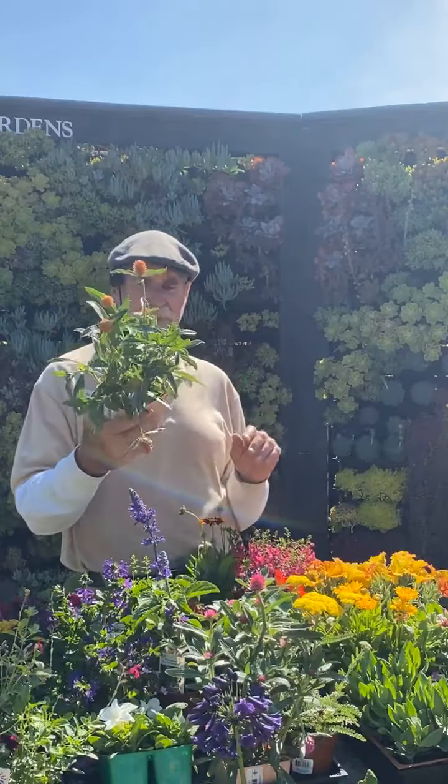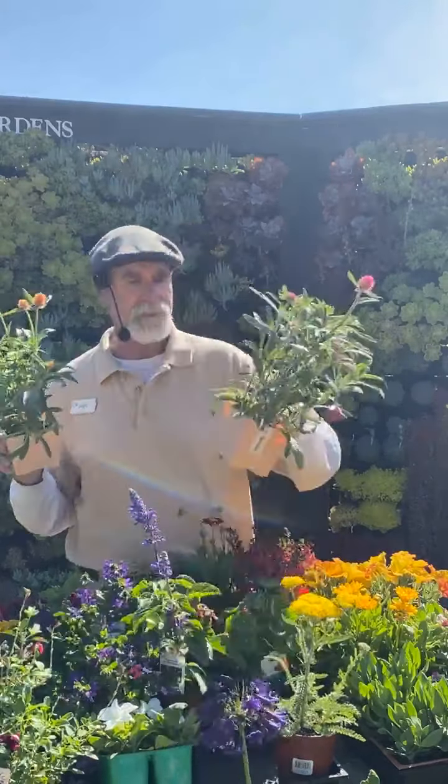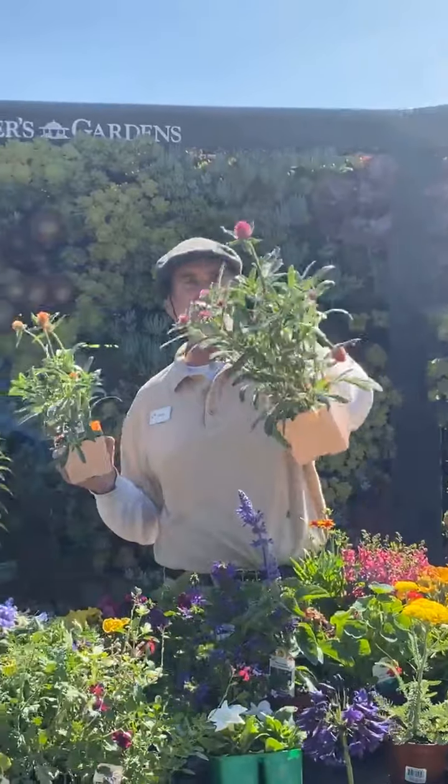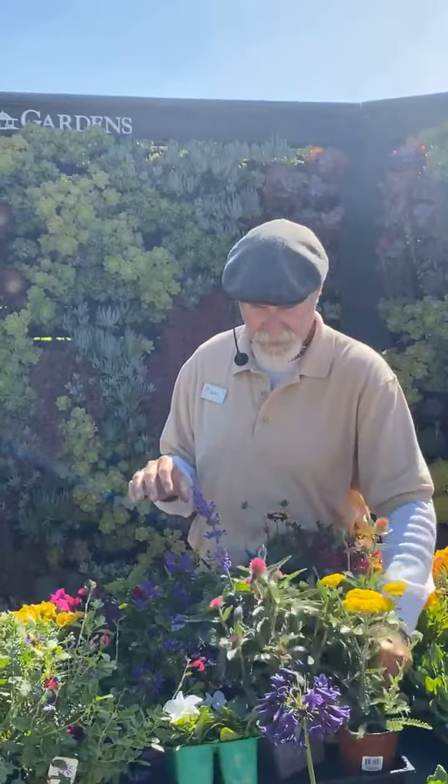We're starting to get gomphrenias in. This is called cut flower orange. And then there's a pink one. This is the carmine, which is like a deeper pink. Good for heat, good rebloomer, great for summer.